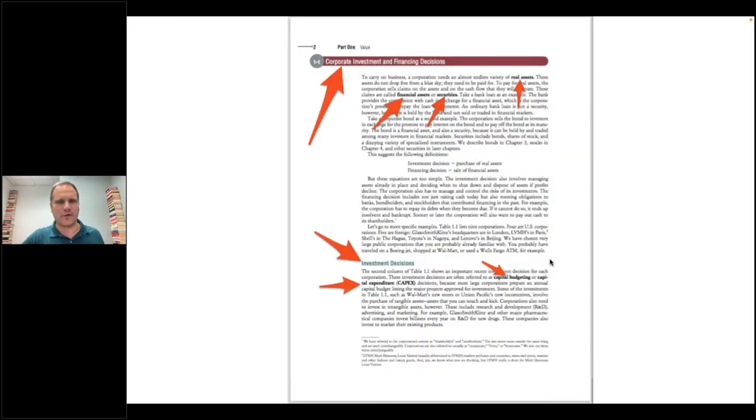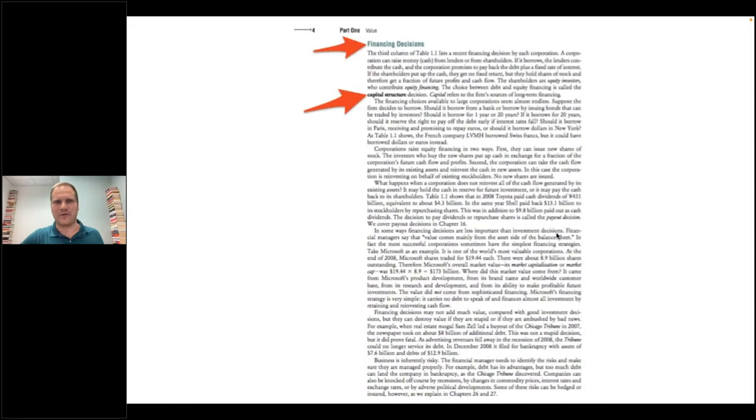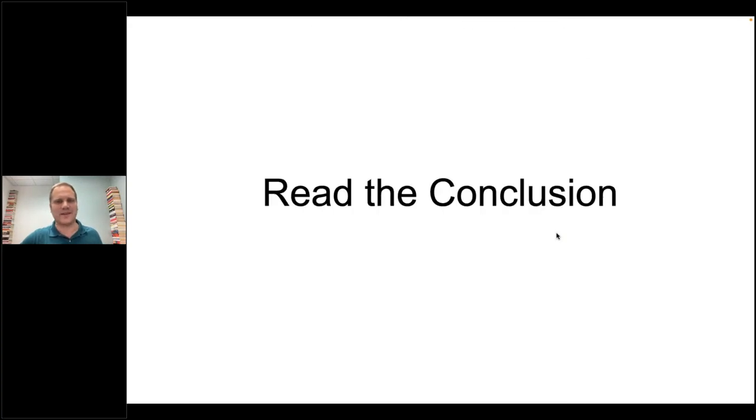You see all those red arrows? That's where my eyes are going. I'm reading the headings, the boldface words, the subheadings. Next page. Nothing really here pops off the page except this table. I'm not going to dive into the details here. I'm just going to read the title of that table right there. Next page. Subheading. Boldface words. And I keep doing that page by page till I get to the end.